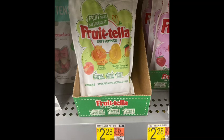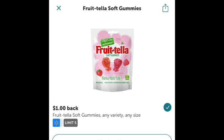My little Fruit-tella gummies are priced $2.28 in my Walmart. No coupon did I have, so I had to pay $2.28 in store. There is a $1 Ibotta rebate, making the final cost only $1.28 for the Fruit-tella gummies. These are so good on the candy aisle.